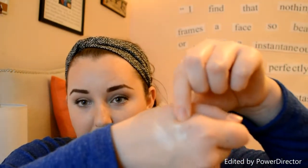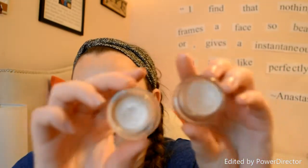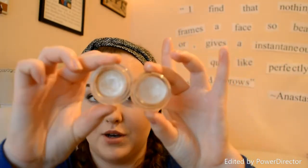So, as you can see here, I'm trying to swatch them, but they're both pretty shimmer shades. This right here is the Maybelline color tattoo, and this is the MAC paint pot. They're just so alike. I'd say this one, the MAC paint pot, is very creamy, and it goes on very smooth.